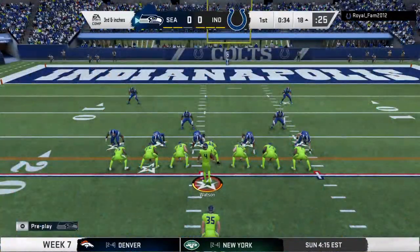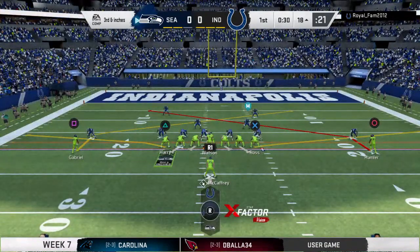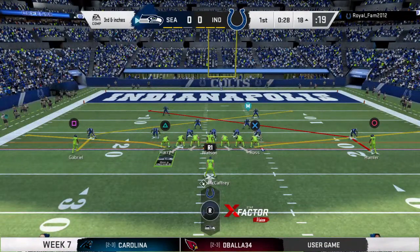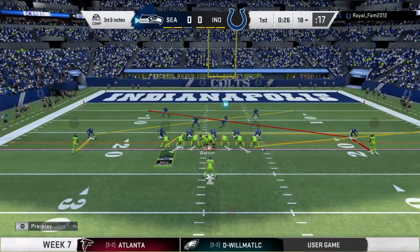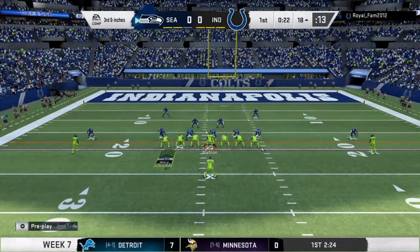Good set. 19. Check 53. All right, T, let's go. All right, T. Hey, 59. 53. Right. Here we go, T.